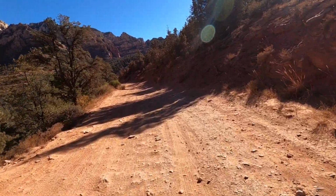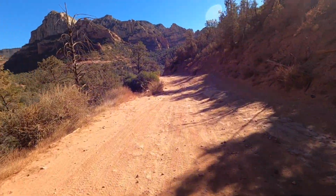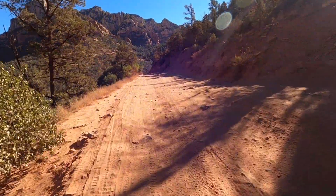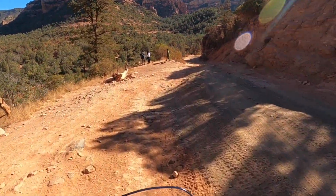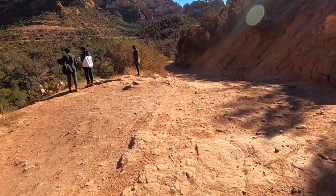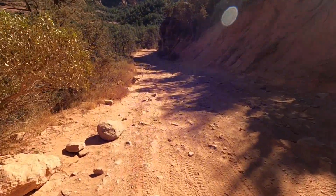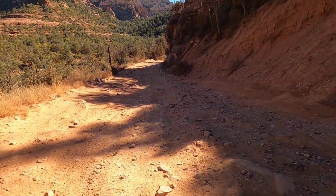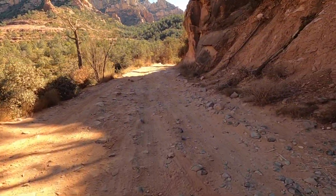I know this is a little bit conservative, but man, I'm in no hurry. So I just want to enjoy this as much as possible and as stress-free as possible. So that's the plan. It is a little rough in here. Oof, yeah. That was a little bit scary right there. Thankfully, this is the only downhill on the entire road, from what I remember.